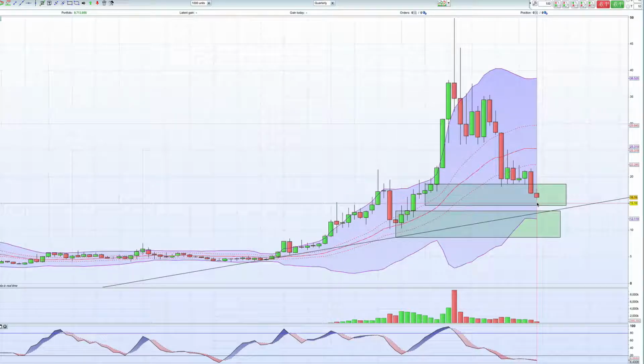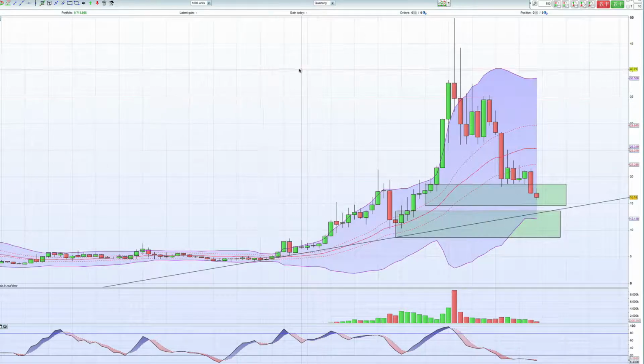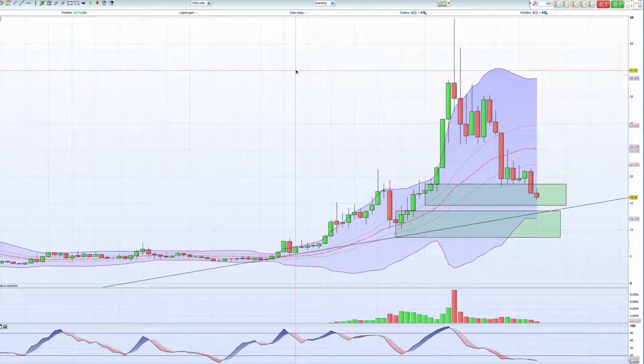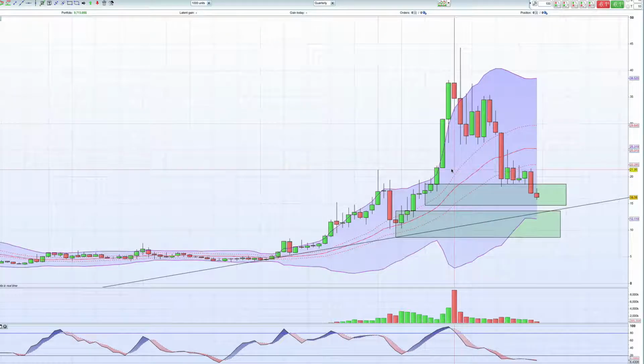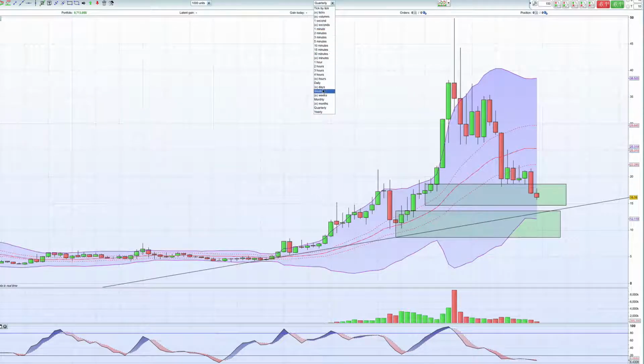I'm looking to buy here actually at the low 15s, maybe around $15, with a stop loss maybe at around 12.50, and looking to take this thing back up to at least 19. So again, beautiful risk to reward. You're risking about $3 to make about $5. Okay, very, very nice. That's your quarterly chart here.